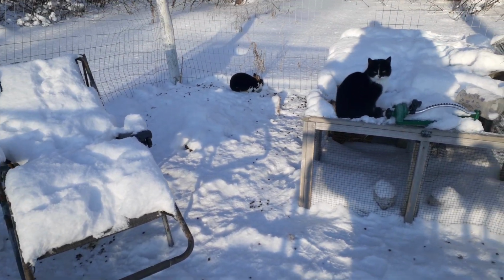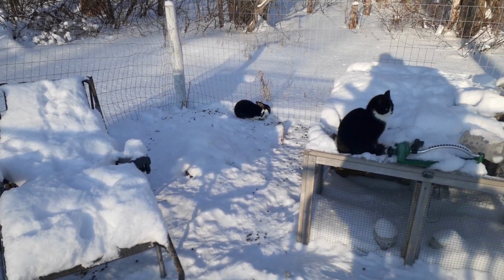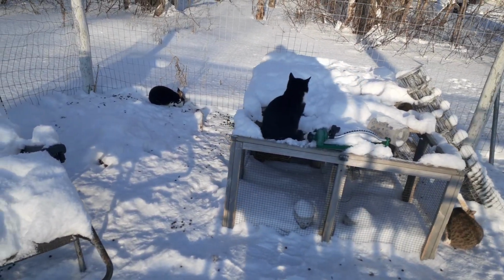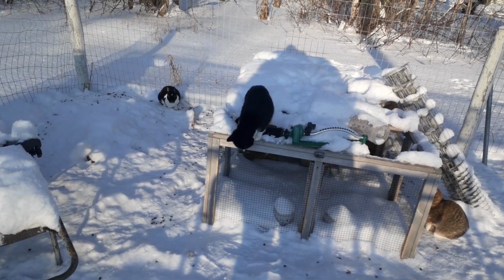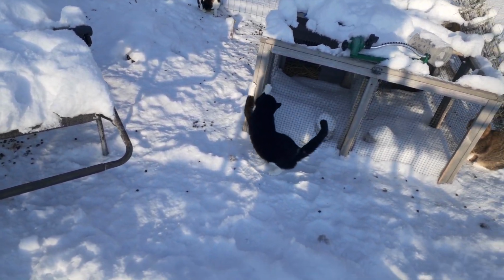Fix it right away when you do find something. You're doing your weekly check, fix it now. Don't say, oh, I'll fix it next weekend. Nope. By checking weekly and attending to those problems weekly, you will likely catch things before they become a real big problem. You don't want escaped rabbits and you don't want predators.